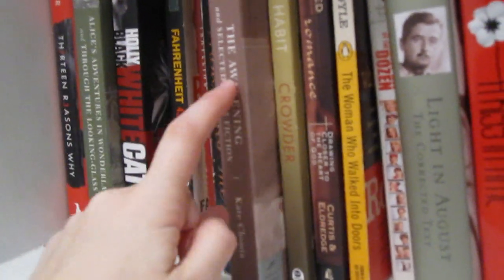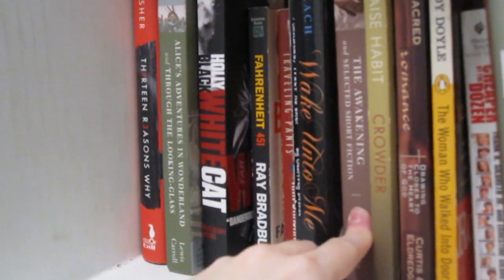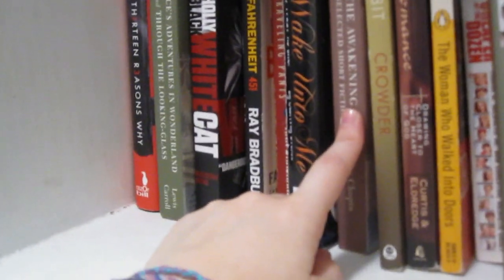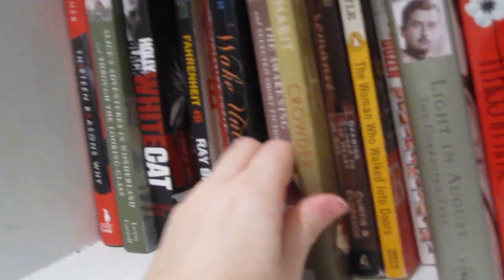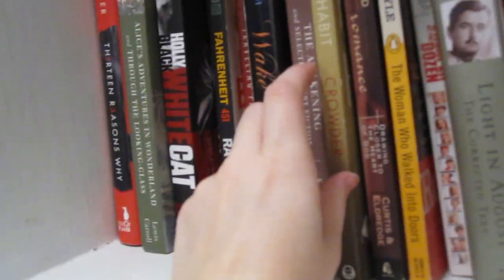We had to read this in 12th grade. A good bit of the books on that shelf are from 12th grade English when we did British literature, and we had to read The Awakening. I think I read like three-quarters, and then one of the girls was just like, hey, the ending is like this. And I was like, thank you. Because it was kind of boring at the time. I think I was just bored of British literature at the time.